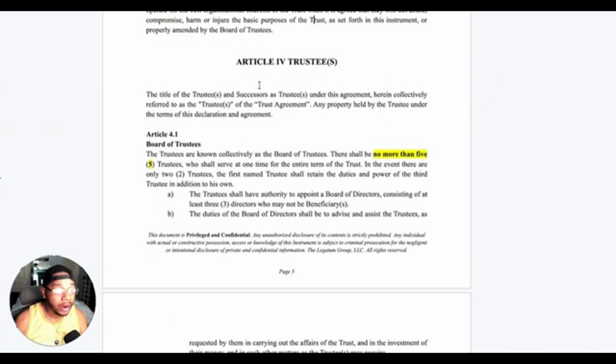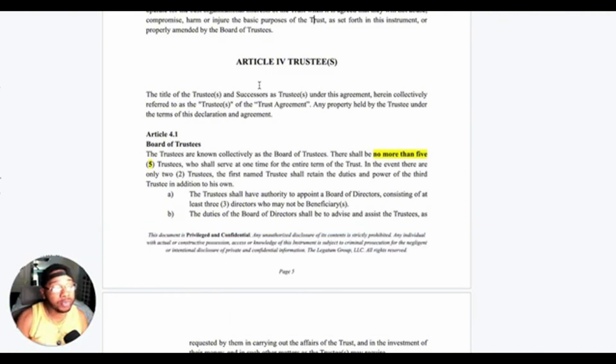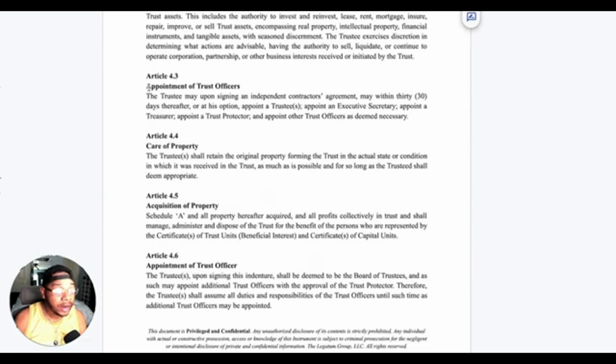All right, now this Article 4 talks about the trustees' involvement with the family trust. What are they supposed to be doing? Okay, how many trustees are you trying to have, right? And then it talks about how do they manage the property? How do they appoint other trust officers? You want to have a trustee successor, right? So you want to have a co-trustee and a trustee successor. Okay, so if anything happens to the trustee, you want to appoint someone that can come into place whenever that trustee goes through something, right? Can incapacitate it, whatever.